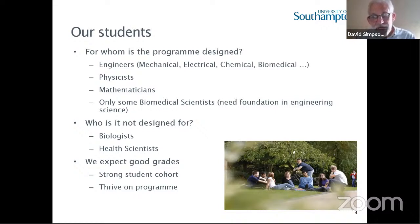The program is designed primarily for students who've got a degree in engineering, mechanical engineering, electrical engineering, chemical engineering. We also get quite a few students who've done biomedical engineering and want to go further in this field. We have students with a background in physics, mathematicians, and also some from a more biomedical sciences background.